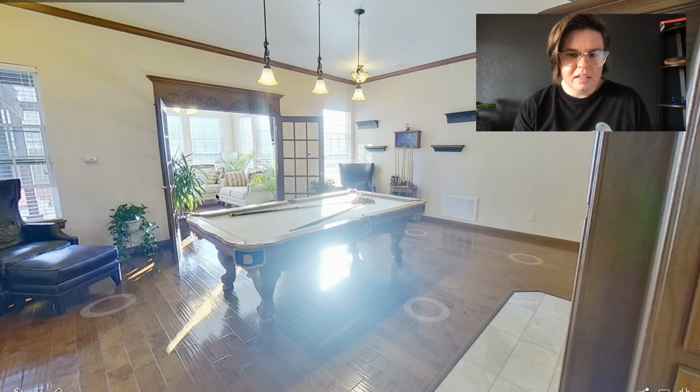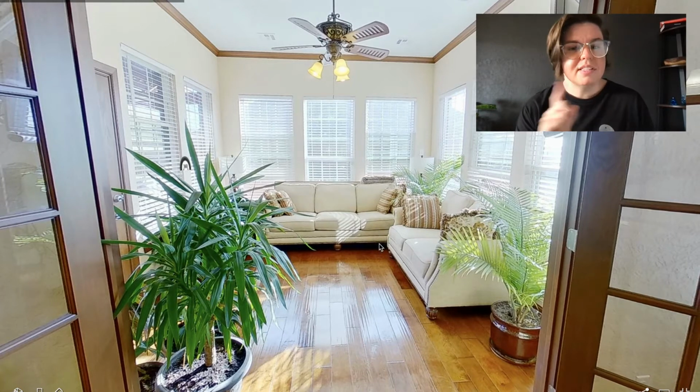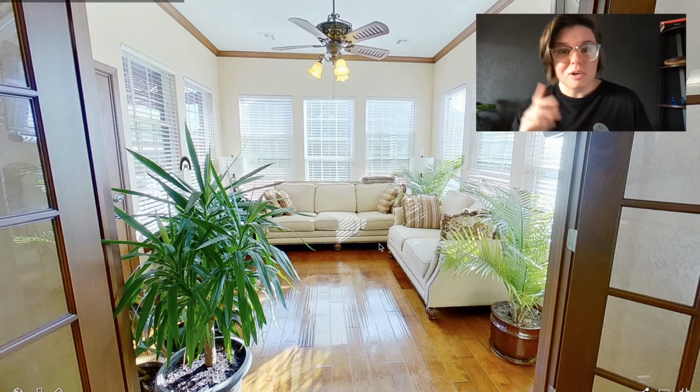And then going in the very back is the sunroom. Now, this is my favorite room in this house, and it's also the seller's favorite room in this house. Oklahoma has very harsh seasons, right? So the feeling of being outside is what you get in this room without having to brave the wind when there's wind, which is a lot, the hot weather or the cold weather.